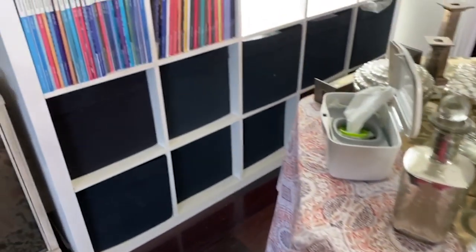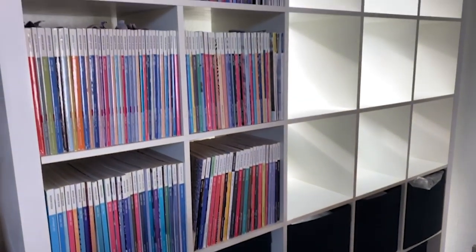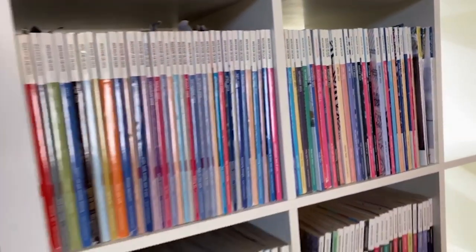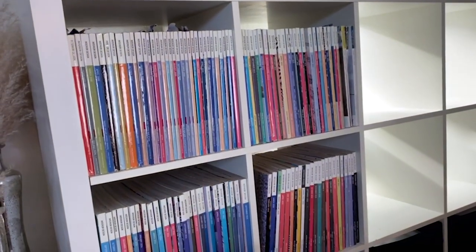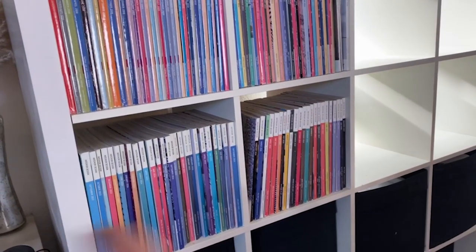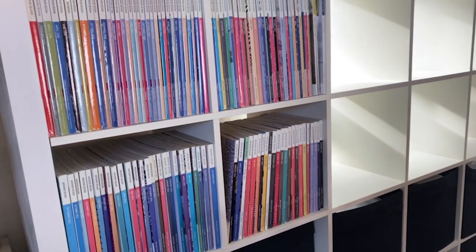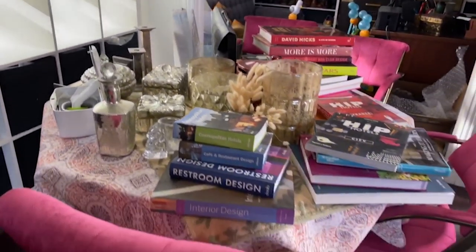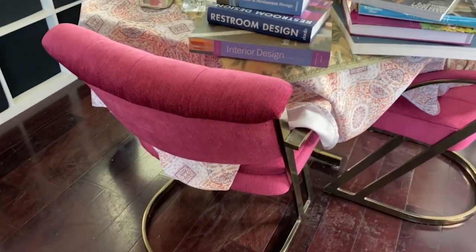So now that I have cleaned out all of the magazines that I have been hoarding all of these years, I really want to keep my interior design magazines and color code them. I always thought that would look so cool on a bookshelf, especially since I have this hot pink dining set here that I'm keeping.